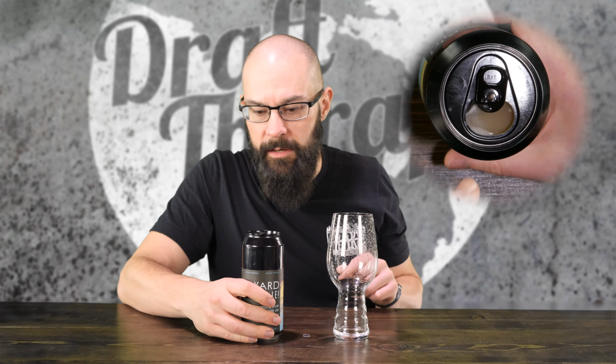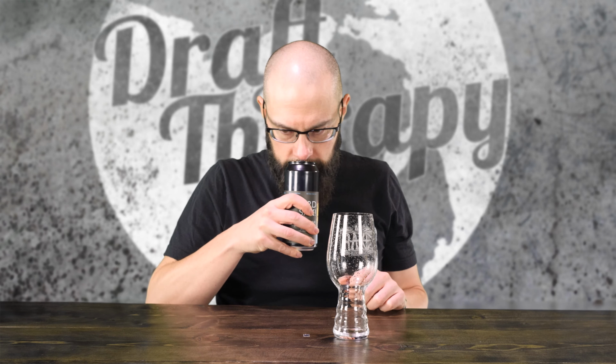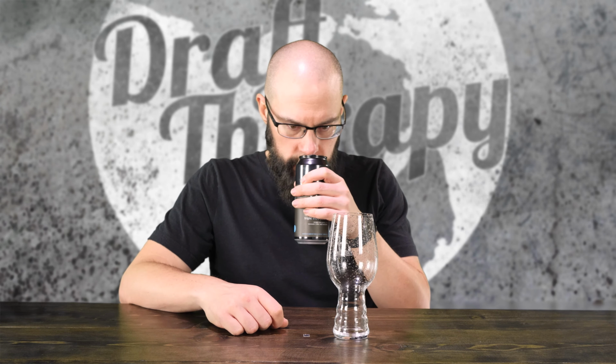Oh, I can already see in here, it looks really milky and white. Let's put a nose on it though. Wow, really dank, getting a little bit of a grapefruit aroma. Getting a citrus orange juicy aroma too. Let's go ahead and pour it.